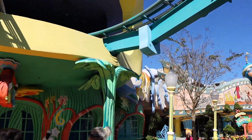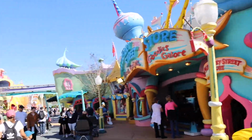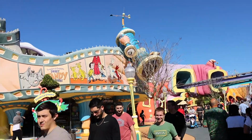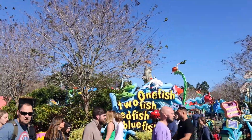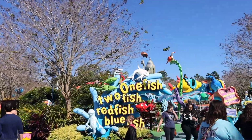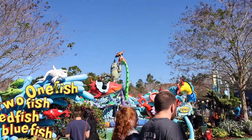And this certainly looks like a page straight out of Dr. Seuss. Very reminiscent, of course, of Whoville on the studio tour back in Hollywood. And we're getting ready to go on One Fish, Two Fish, Red Fish, Blue Fish. And I've heard that if you don't do the things it wants you to do, it squirts water at you. So that should be fun. It's starting to warm up a little bit.